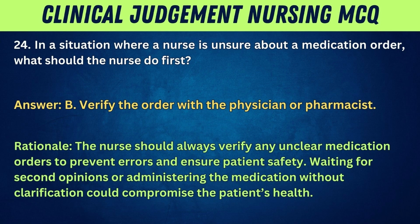Answer. B. Verify the order with the physician or pharmacist. Rationale. The nurse should always verify any unclear medication orders to prevent errors and ensure patient safety. Waiting for second opinions or administering the medication without clarification could compromise the patient's health.